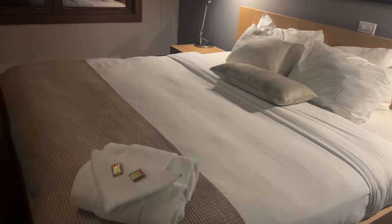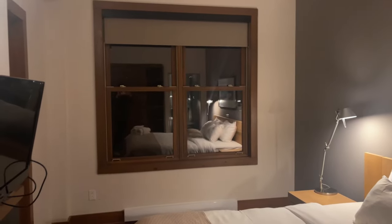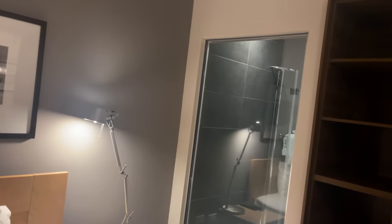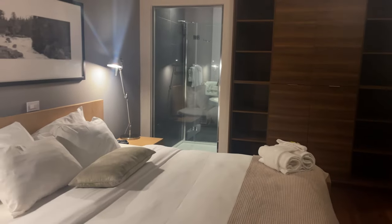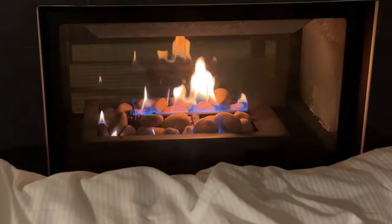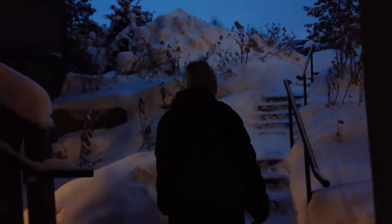It was really cute. They left chocolates for us. And then hopefully we will have a nice sunrise tomorrow. Oh, it's one of those see-through shower situations. And I really like the fireplace. It's always handy to have laundry and a kitchen. And I didn't realize this, but we were actually much closer to the north side of the mountain.